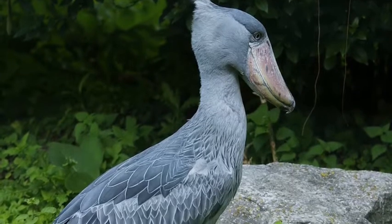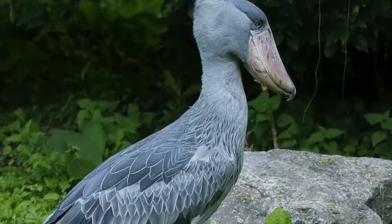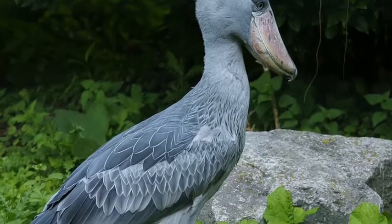food. The principal senses used during hunting are vision and hearing. In order to facilitate binocular vision, shoebill storks hold their heads and bills vertically downward against their breast.